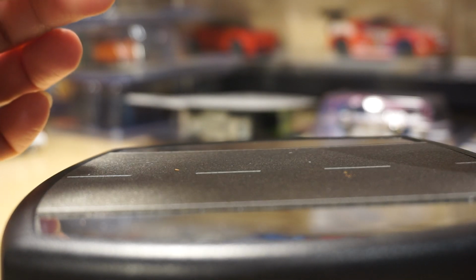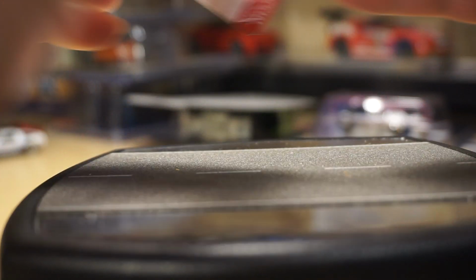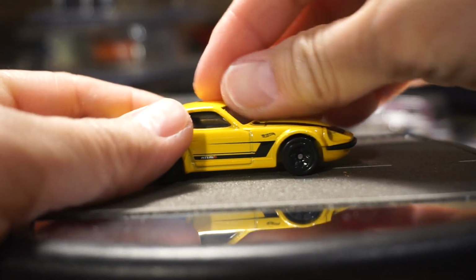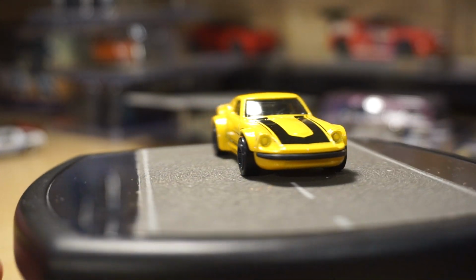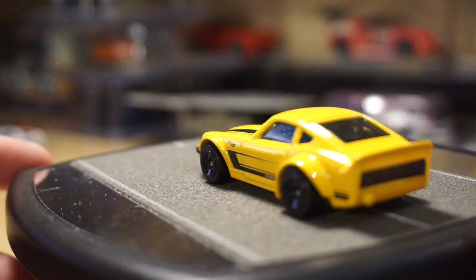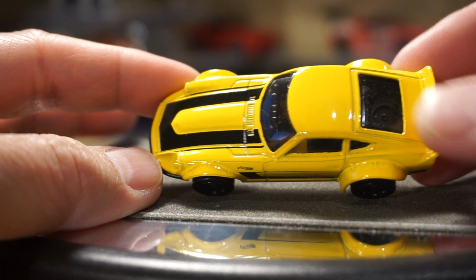So, there you go. Next piece, and I believe this was actually in C case, but I forgot to pick this up. This is the Nissan Fairlady Z in yellow. Another piece that will go in the display case. Okay, got the black Tampo stripes there.